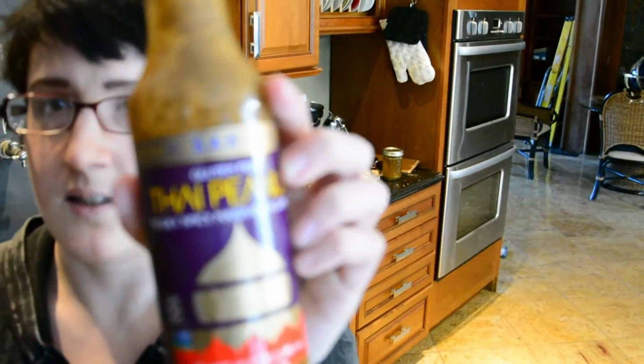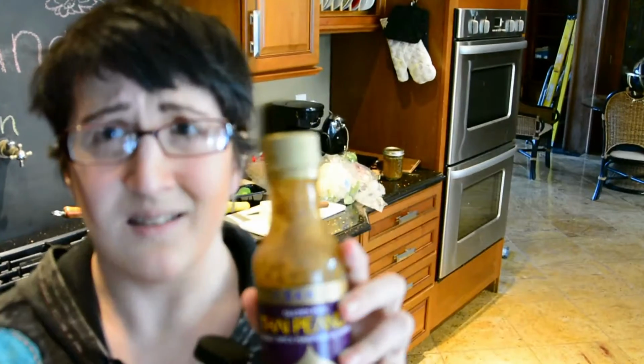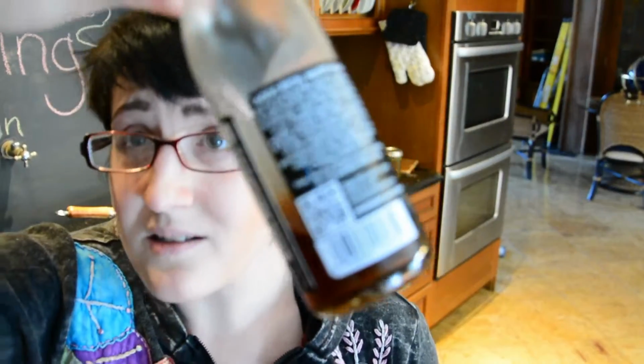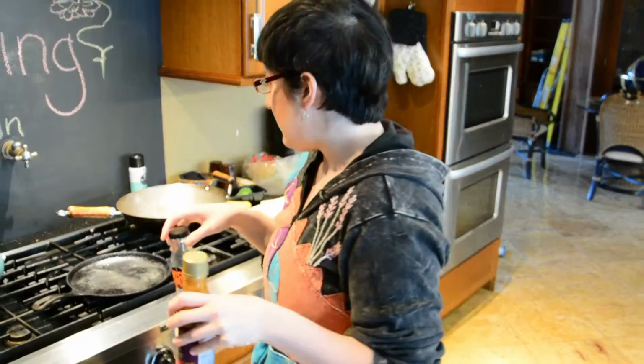Okay, so while I was in the fridge, I actually found my Thai peanut sauce, and that's gonna come in handy later when we go to do the rice noodles. Those are gonna get tossed in this, really delicious. And I actually had a lot more sesame oil than I thought, so I should be able to put a little bit in the tofu and a little bit in the vegetables.